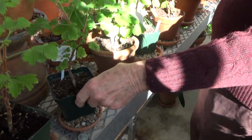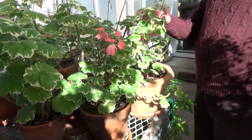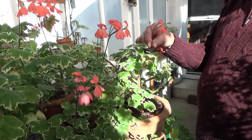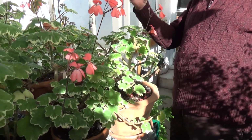And here's some of my babies, my adolescents growing up. This is a zonal geranium, and it's called platinum. It's a single salmon-colored flower. It just blooms all the time, all through the winter. I love it. This is why it's here, because it just keeps color coming back all the time.